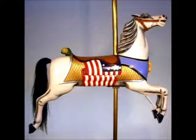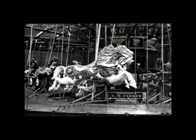The art of C.W. Parker carousels. All of the entertainment devices built by C.W. Parker were done in his factory, the Wooden Horse Ranch in Leavenworth, Kansas. It had both a carving shop and a paint shop on the second floor. Old photos show rows of heads and carousel horse parts stacked all over the shop ready for assembly.